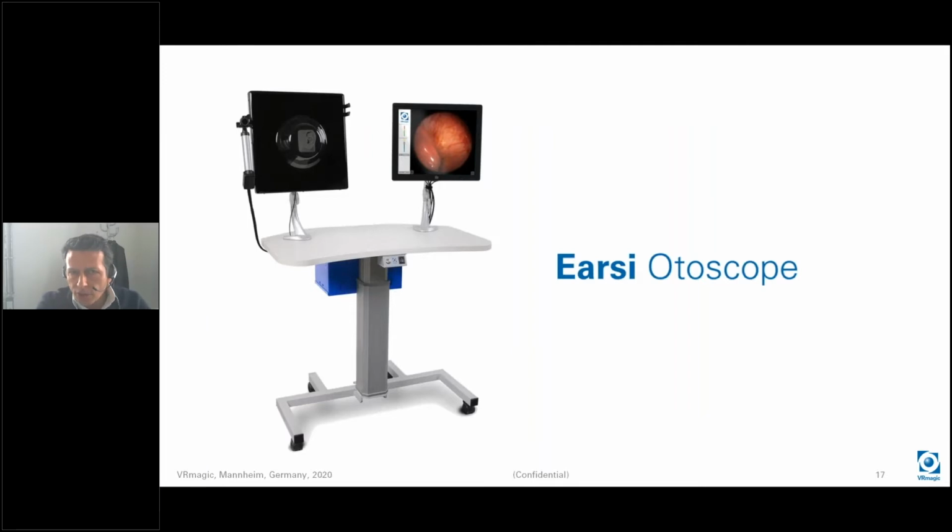The Eyesi Otoscope is very similar by its design. You can also tell from the previous structure that the only thing that seems to have changed is the ear. So the patient mask is replaced by the ear.